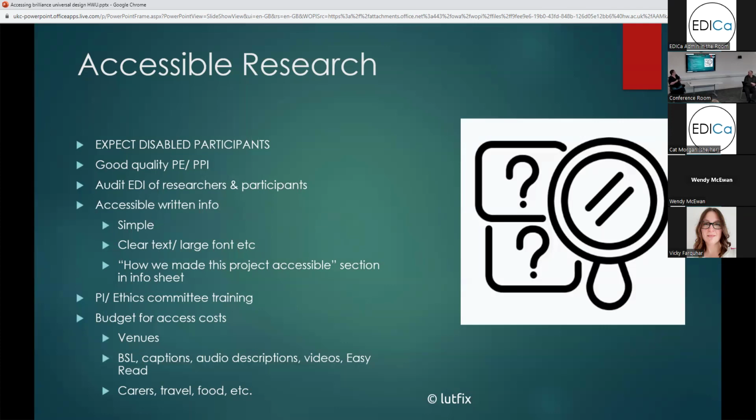So you need to do good quality patient engagement, PPI. You need to audit and track the EDI characteristics, both of your researchers and of the participants. You need to make sure that obviously your information is clear and simple, but also has a section that explicitly says how we have made this project accessible. In other words, rather than just the default, tell us if you've got any needs, which is lazy and actually quite a barrier. Because, God, I've got to tell you everything again. Why do I have to tell you?